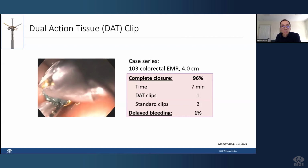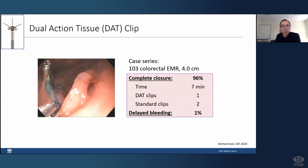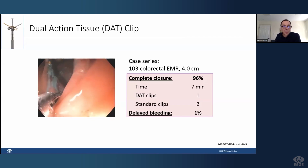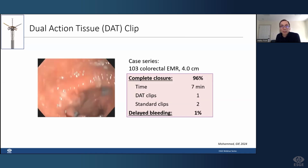It's similar to the Wesco twin grasper. So you grab one, you close it, you drag it over to the other side, you open the other side, you close it, and then you fire it. So I think a very smart device.